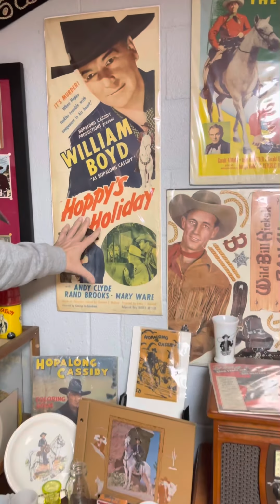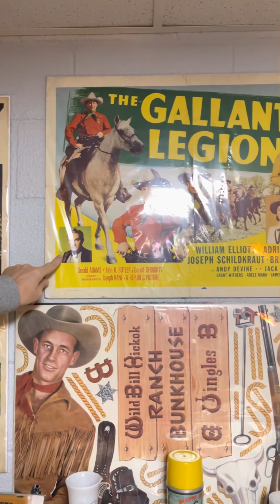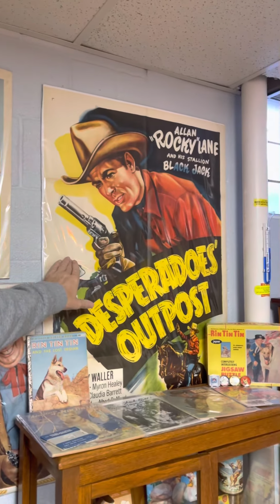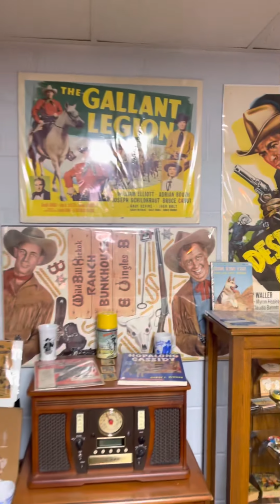I wasn't as clear in my earlier videos about the advertisements for the different Roy Rogers, Gene Autry, and B Western heroes, but I want to point out that this size of a poster is called an insert. This is called a half sheet. And then this size is called a one sheet. This is half of the size of a one. And I picked up a few of these one sheets that I want to show.